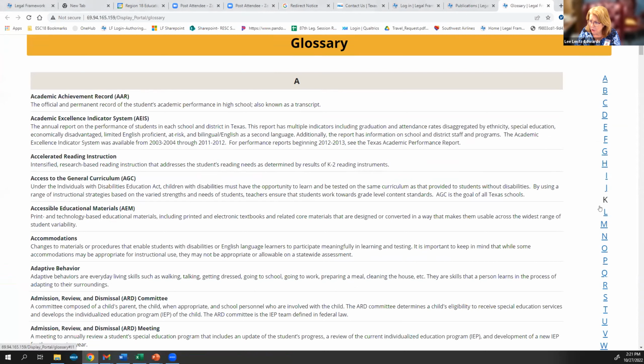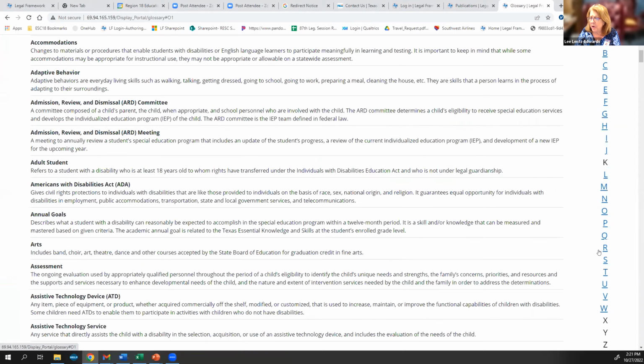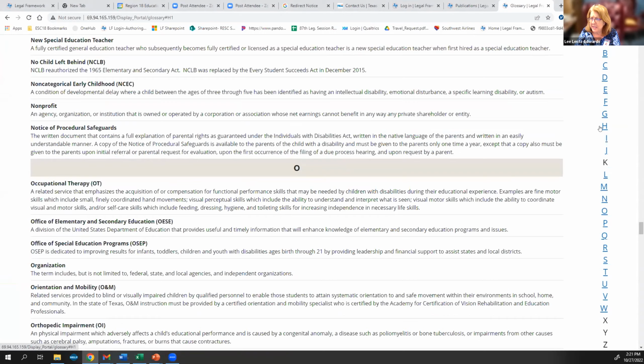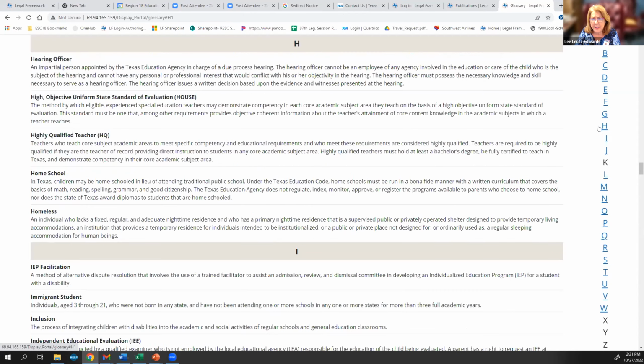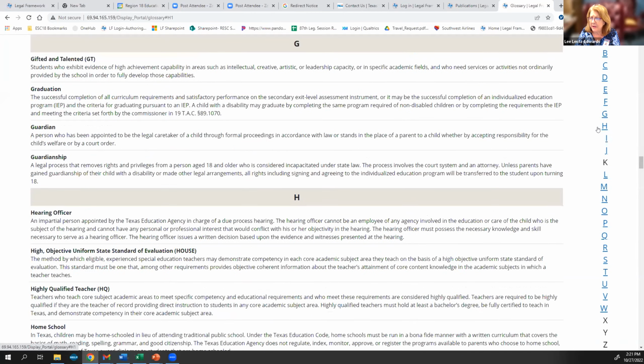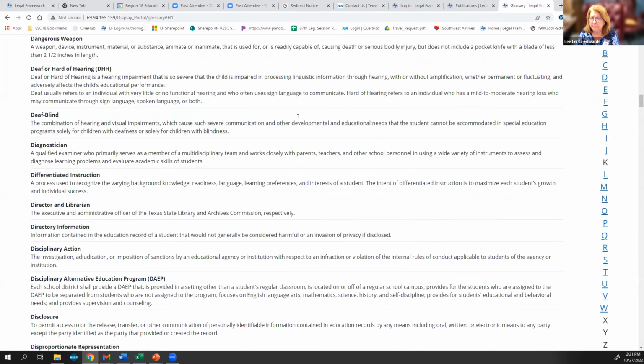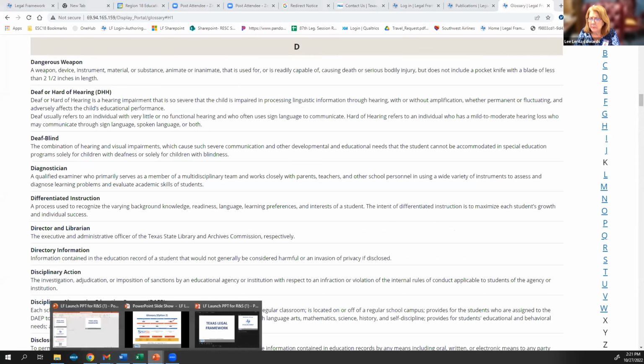And say you wanted to look up something that started with an O, it will take you right there just by clicking one of these letters on the right-hand side. They're static, they're there all the time. You can scroll or you can use those.